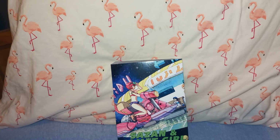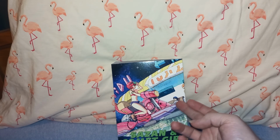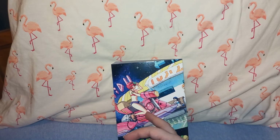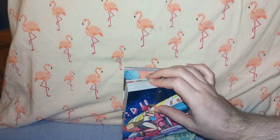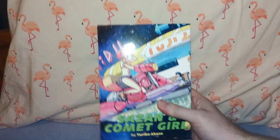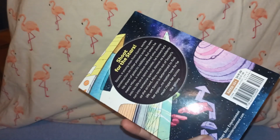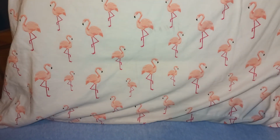I haven't read it yet, but my understanding is this guy lives in space, and this girl on this Vespa-like thing drives by, and he's infatuated with her, so he's traveling the universe trying to find her. There seem to be some action moments in the later half, so I'm assuming there are some enemies or whatever that he's running into. But yeah, super stoked for this one and excited to see what it's all about.